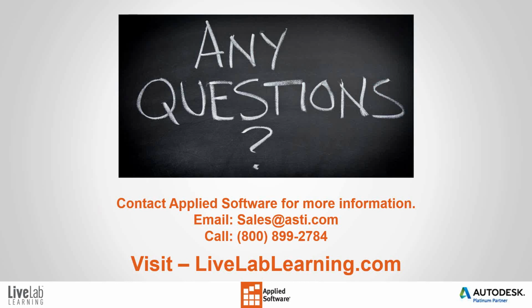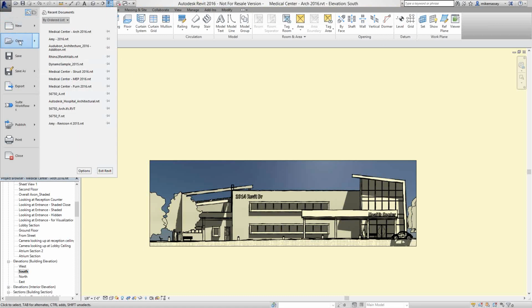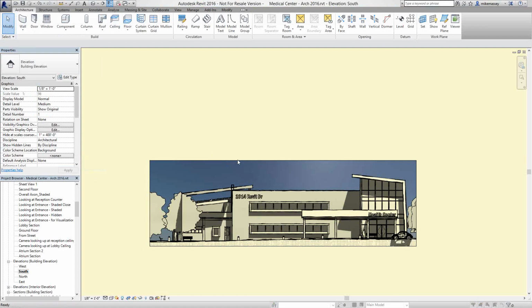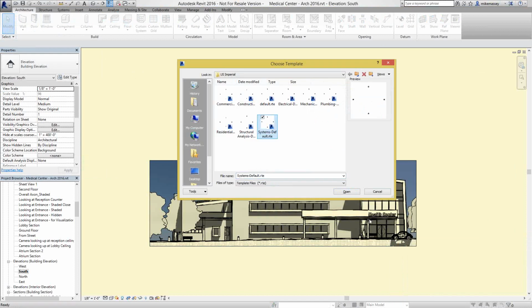Okay, let me look on our list. There were a couple of questions to do with the fabrication and the Revit CAD MEP. Do you feel like you've covered that pretty well? Well, yeah, I guess I could jump over and show you. I'll tell you what, I'm in this hospital drawing. Let me just start a new drawing from scratch in here, and I'm just going to use the out-of-the-box MEP template, I guess, is what I'll use in here.